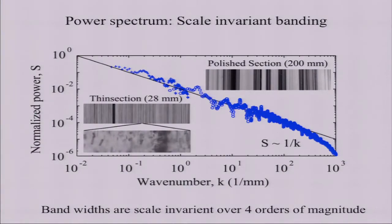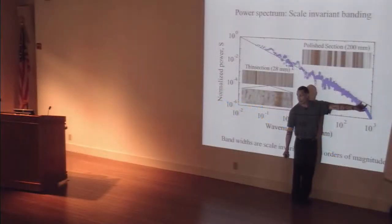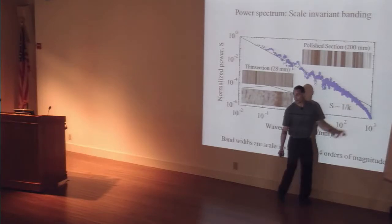We can measure the structure using a variety of techniques and measures. I'll show you just one example here. What I'm plotting on the vertical axis is the power spectrum, power as a function of the wavelength of the structure. So it's a measure of the amount of variability of color as a function of the size we're looking at. And what we see is a 1 over wave number scaling until we get to length scales that are the size of the individual crystals that define the color variations that we see.